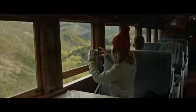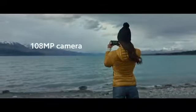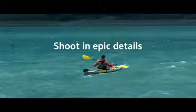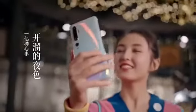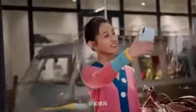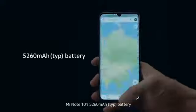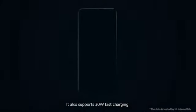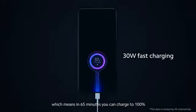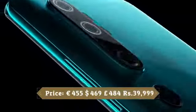Also you can record 4K video at 30fps. On the front, the Xiaomi Mi Note 10 Pro has a 32MP camera housed in the teardrop notch, and it comes with various filters and features. Selfies looked pretty vibrant and high quality. The Xiaomi Mi Note 10 Pro's battery capacity is 5260 mAh, which is a lot bigger than what you get in most modern smartphones. It also supports 30W fast charging. The Xiaomi Mi Note 10 Pro is a powerhouse in so many ways, and we can definitely recommend buying this phone.